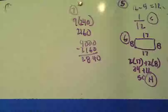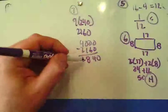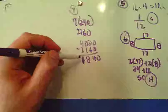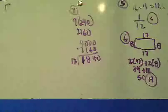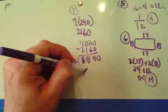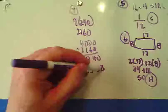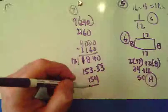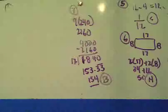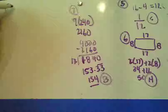9 times 240. 9 times 240 is 2160, yes, and 4,000 minus 2160 is 1840. There we go, 1840. And if I divide the 1840 by $12 a pass, I get 153.33. So they're going to have to sell 154 passes to meet their goal, which is why choice B and not choice A is the answer to this problem.